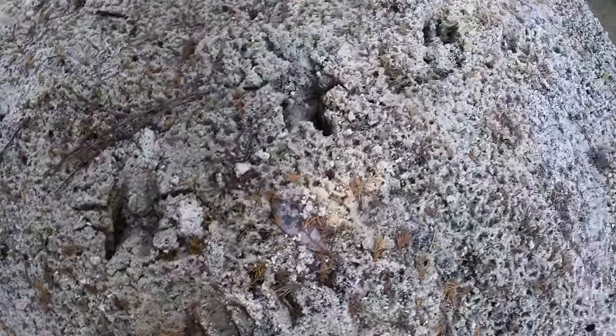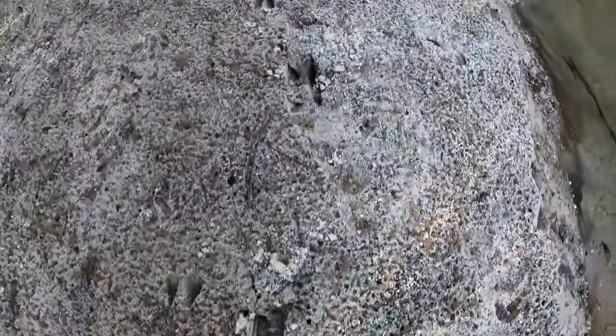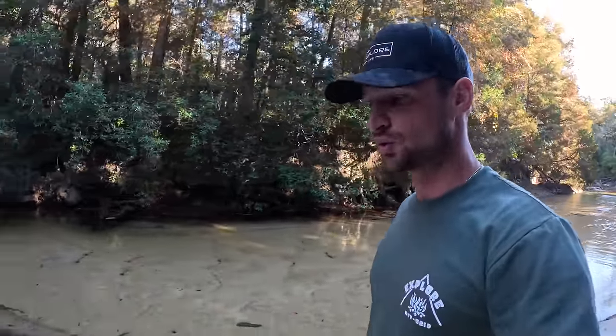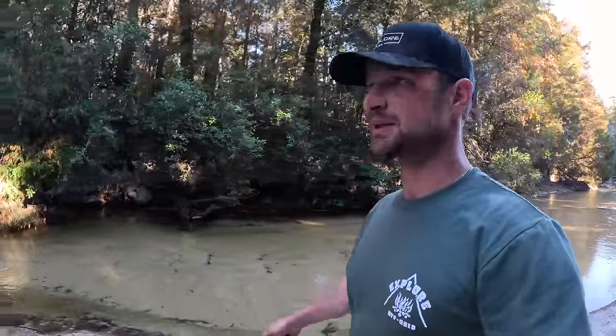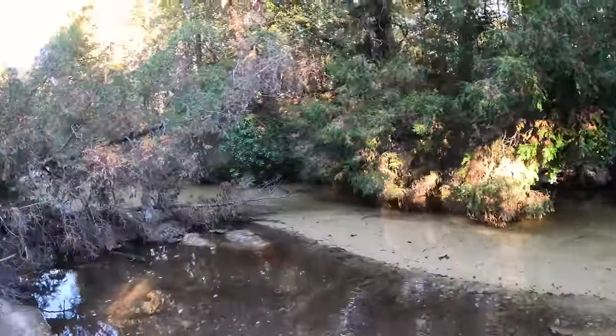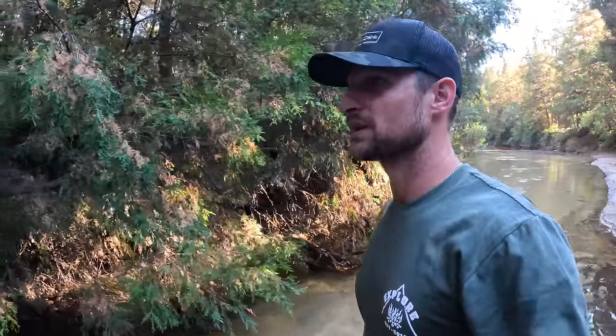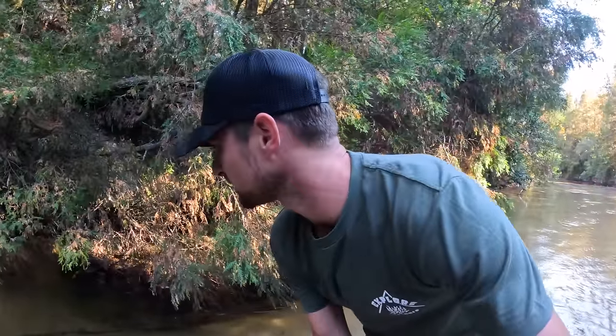Look at this. For you fellow bow hunters and whatnot, there we go. It's going this way. But no, it's pretty cool. This will be just spring water, so this flows all year round like this, and then when the rain comes, you can see by the big trees that are falling down across here, it gets a lot bigger.